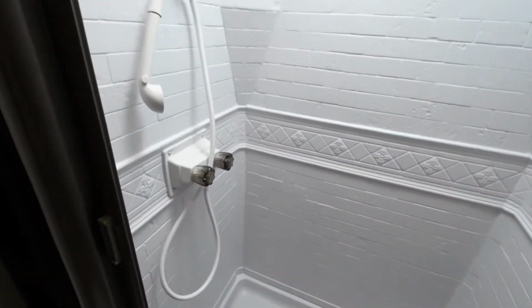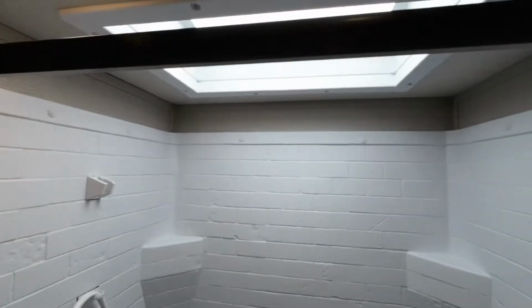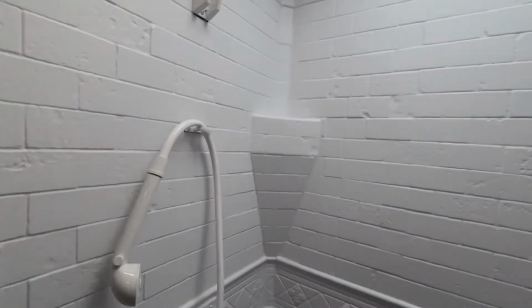Porcelain toilet, as I mentioned. Lots of towel storage. Hard to see in there, but that's all towel storage. And then a great big shower. I'm 6'4". I do have to put my head in the hole there when I shower, but otherwise I fit great in there.